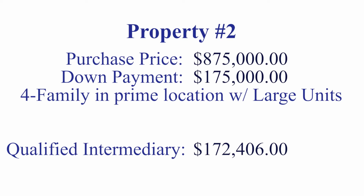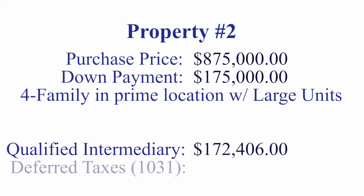The only reason he could even jump in on this deal was because he didn't have to pay the taxes on the initial $172,406 profit from the sale of property number one. By doing the 1031 exchange, he had deferred $34,481 that he would have owed in taxes had he not done the 1031 exchange on the sale of property one.